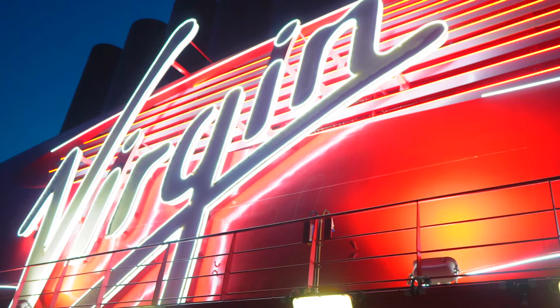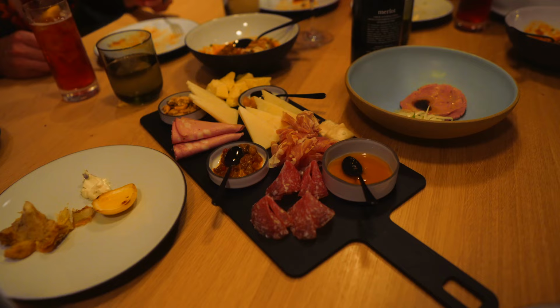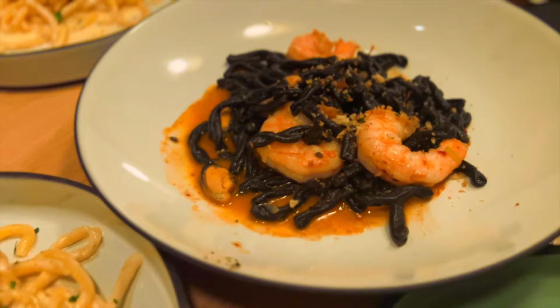Before the hottest party night on the voyage, it's always best to load up on some carbs. Perfect. We're ordering so much food. At Extra Virgin, it's really hard not to have eyes that are bigger than your stomach. You'll want to try everything. So I recommend ordering family style. That way, everyone can try a little bit of everything without getting too full.